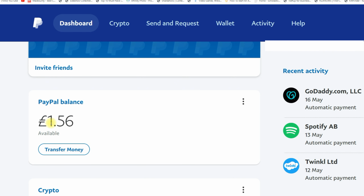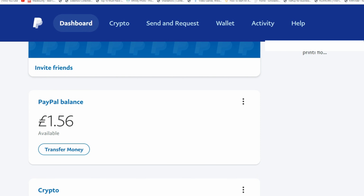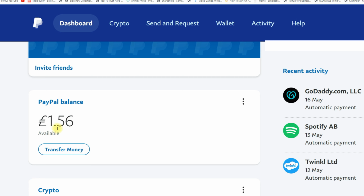So this is my PayPal balance, £1.56, that is available immediately. I can refresh the page and I will show you this is not an inspect element, that you can see £1.56 on my account.